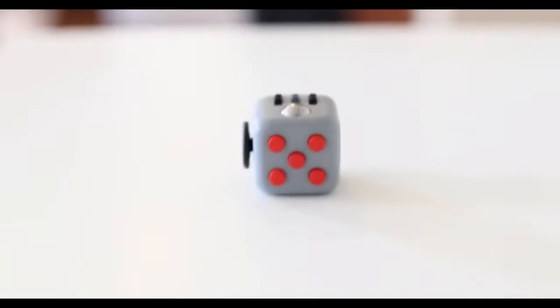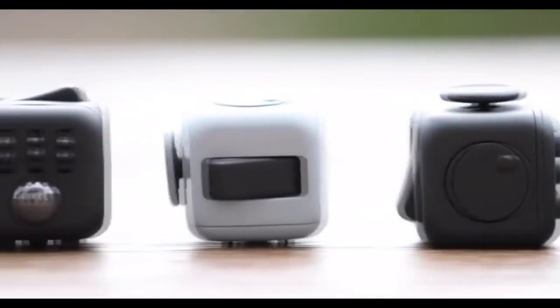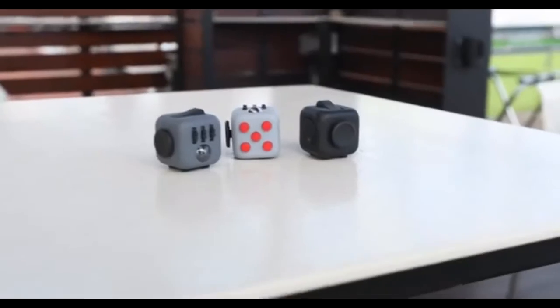Fidget Cube has been a project we've dreamt about for almost 4 years now, and we're excited to finally be bringing it to you. It's been a long road with a lot of prototypes, but we think you're gonna love it. When designing Fidget Cube, we wanted to ensure two things.